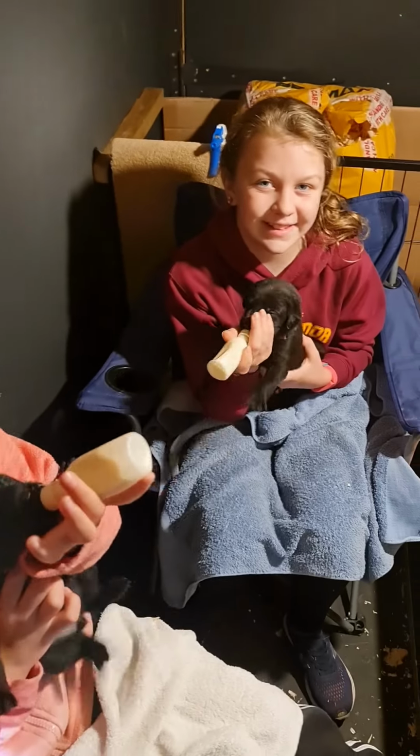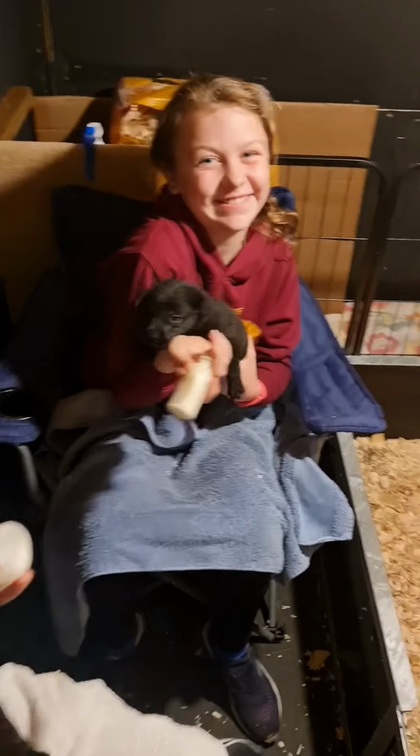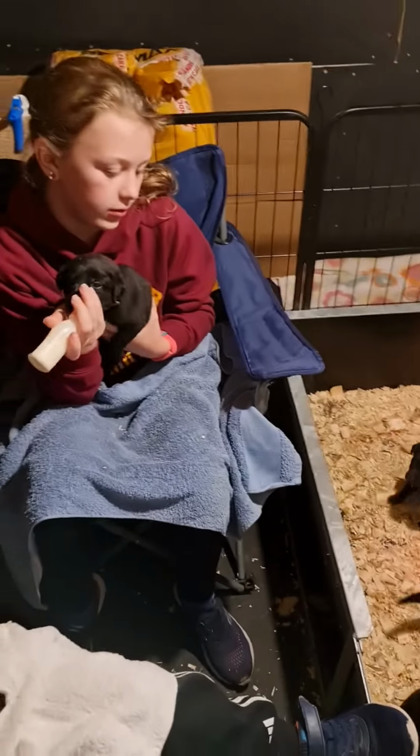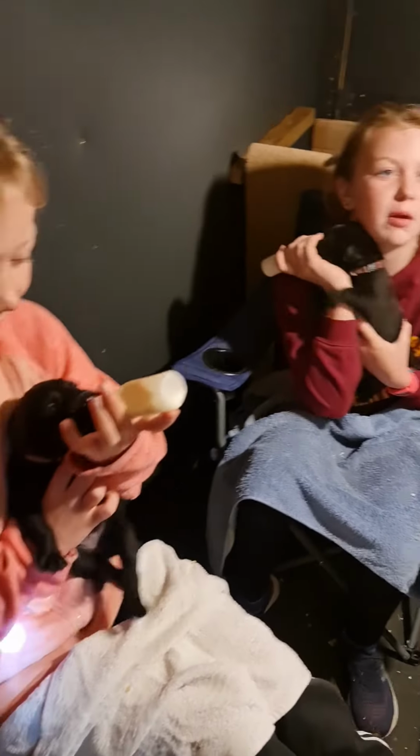I was very grateful of having two little helpers. The bottle feeding got quite tiresome after a while, so any help was much appreciated.